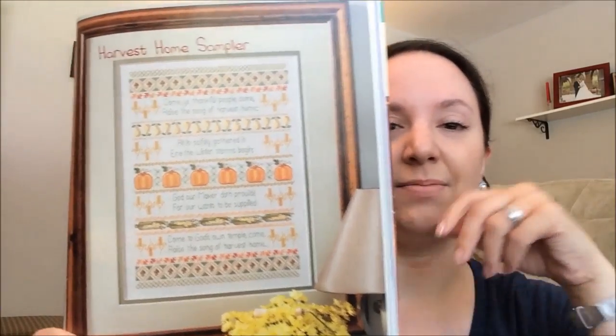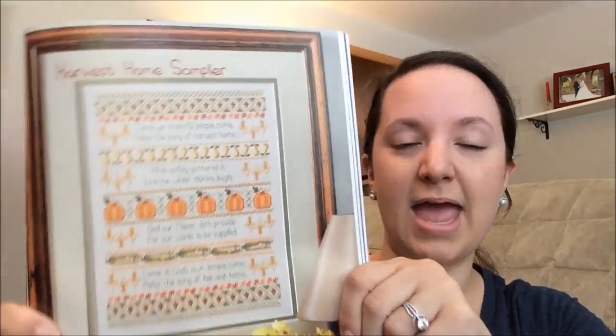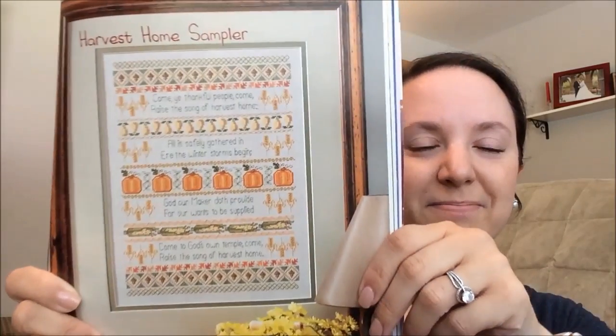And this is another hymn, and it's a Thanksgiving hymn. It says, "Come ye thankful people, come, raise the song of harvest home. All is safely gathered in ere the winter storms begin. God our Maker doth provide for our wants to be supplied. Come to God's own temple, come, raise the song of harvest home."